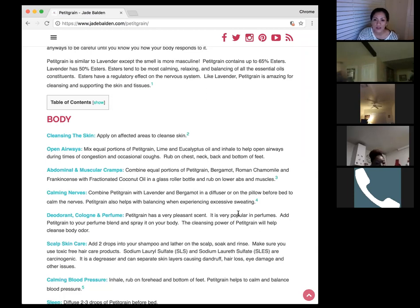To me, petitgrain smells like lemonade. I don't know about you guys, just lemonade. Peaches, do you have petitgrain at home? No, I just had the luxury of going to a couple of get-togethers where people were sharing oils, and somehow that smells like petroleum oil to me. I do not like that one. I said it's citrusy, but when I smell it, I smell petroleum. It's just weird to me. Maybe it's just me.